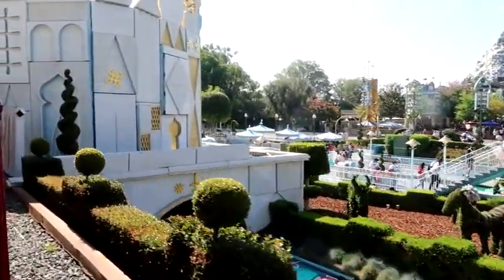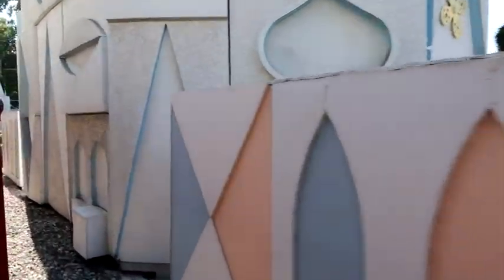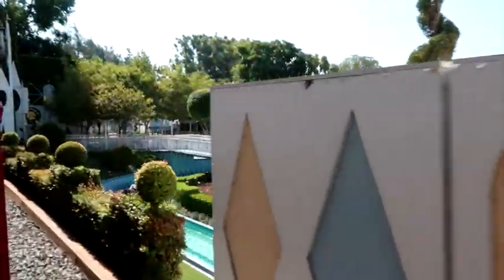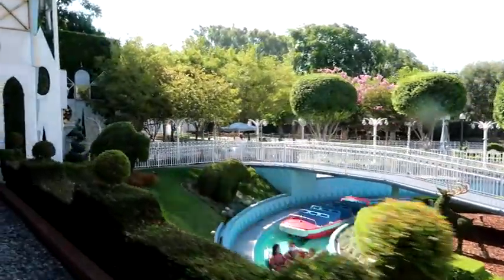As we leave Toontown Depot, we get a real nice view of the happiest land of them all, Fantasyland. You can see people stepping onto It's a Small World just below us. And, off in the distance, majestic Matterhorn Mountain.